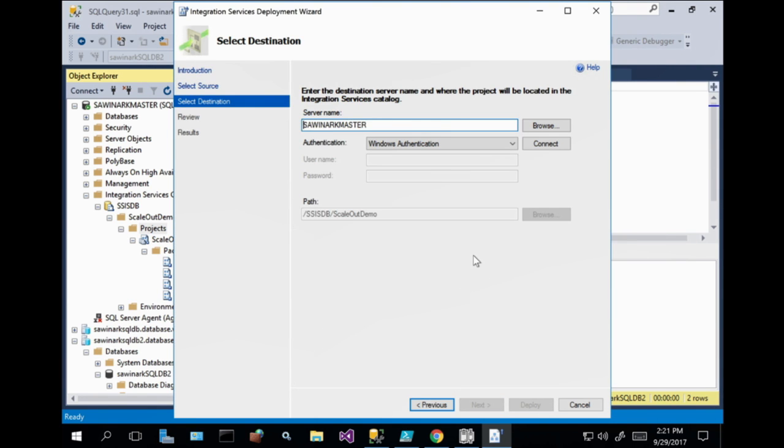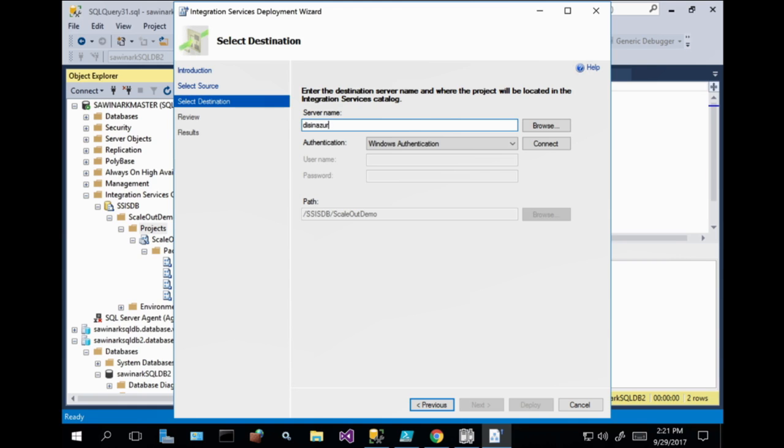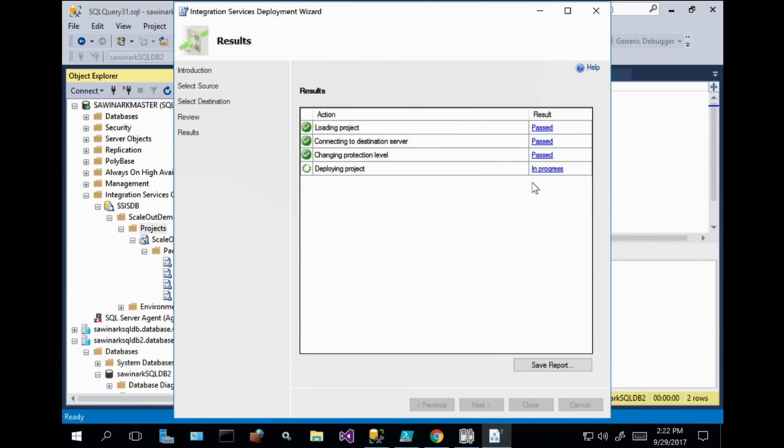Right. And now, for the destination, I will actually use my PaaS. Okay, I'm using SQL auth, my password. Okay, let's say connect. Yep, it's connected now. I'm going to deploy it into this folder. And that's it. So I'm deploying the same packages I ran in the scale-out solution before to the PaaS solution now. So no change in the packages, same packages. It's been deployed.